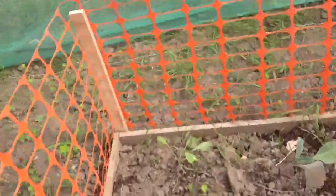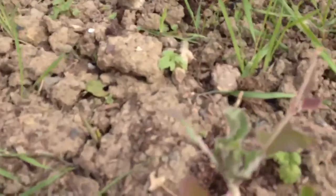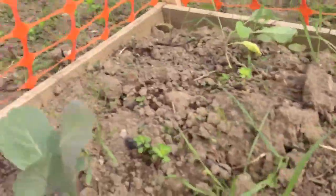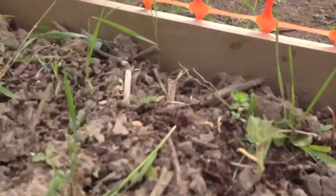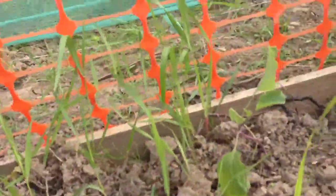Brassica patch. The ones that got eaten, this was one of them. It was fully gone and it's growing anyway, so I'm leaving it. Same with this one. Same with them all, to be honest. The ones that got eaten seem to be coming back alive. I mean, not all of them got eaten. This one got fully eaten, and as you can see now, it's got plenty growing on it.